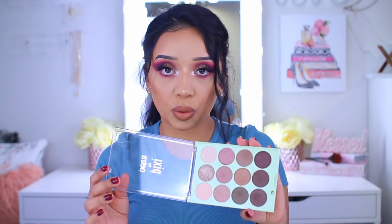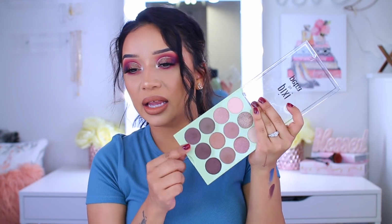I also have here the Natural Beauty. Now this one, as you can see, is cool tone, even though it has browns, but the browns are super cool tone. I love this palette. I like to reach for this palette when I'm in a cool tone mood. If I'm wearing all black, or a silver shirt, just anything that is more cool tone, I like to reach into this palette.